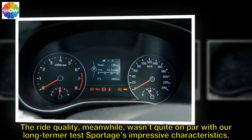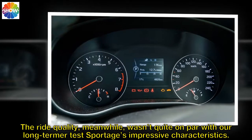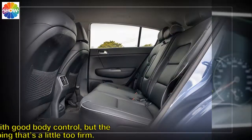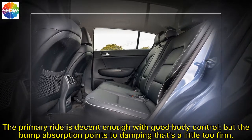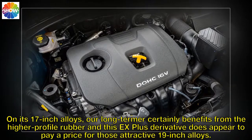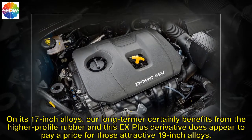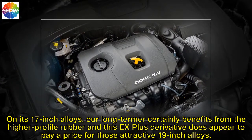The ride quality, meanwhile, wasn't quite on par with our long-term test Sportage's impressive characteristics. The primary ride is decent enough with good body control, but the bump absorption points to damping that's a little too firm. On its 17-inch alloys, our long-termer certainly benefits from the higher profile rubber, and this X Plus derivative does appear to pay a price for those attractive 19-inch alloys.